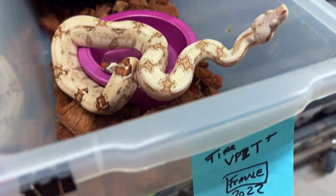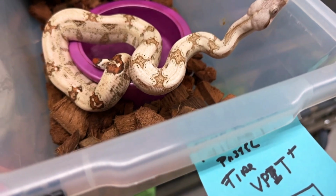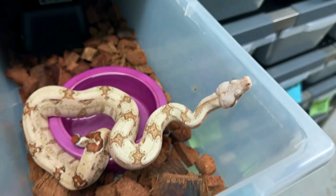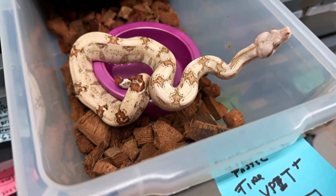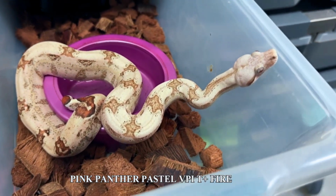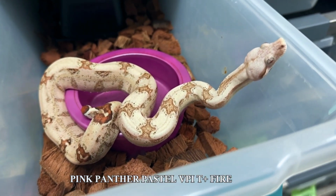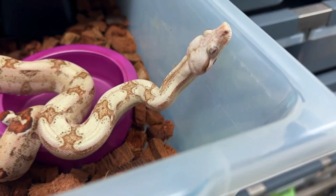We're looking at baby grow-ups. Might as well take a look at this one too. If we're talking about fire diamonds before, this is what we call a pink panther pastel. So it's a pastel, a line bred trait that's also got the fire gene, and it's also got the recessive VPI T-positive albino in it. T-positive and fire diamond work really well together.